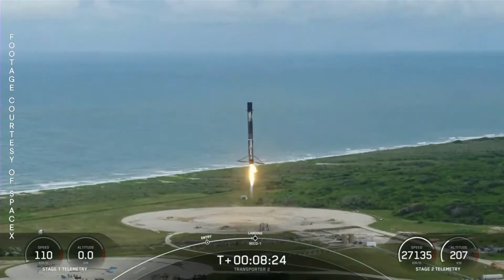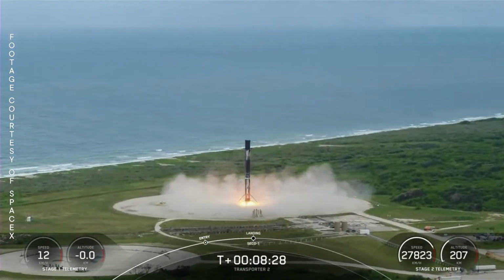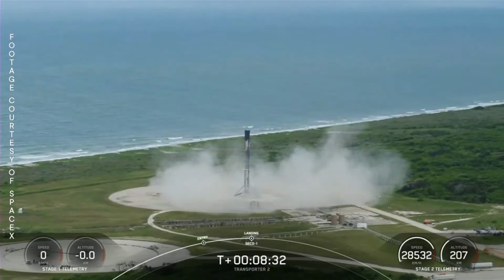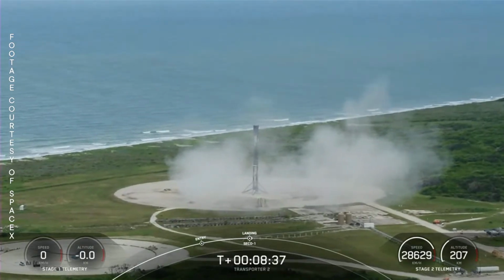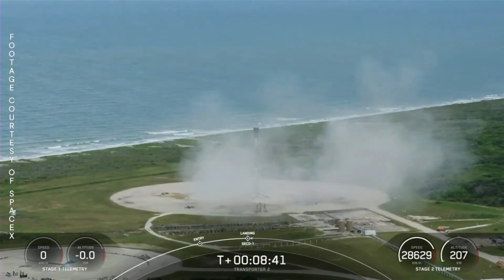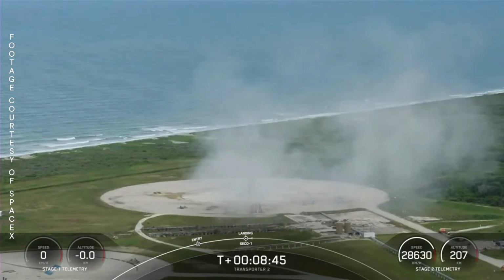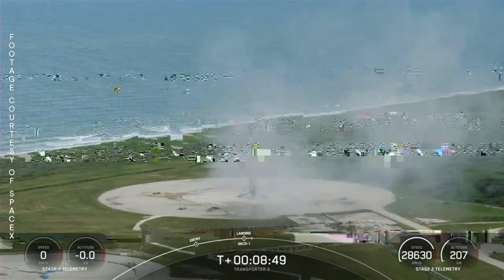Stage 1, landing legs deploy. That was as smooth as I'd seen it. We had phenomenal shots all the way through the landing burn. You heard the sonic booms. This booster has landed for the 8th time. That is the 89th recovery of an orbital class rocket. Stage 1 nominal landing confirmed. And what a way to start off the Transporter-2 mission.